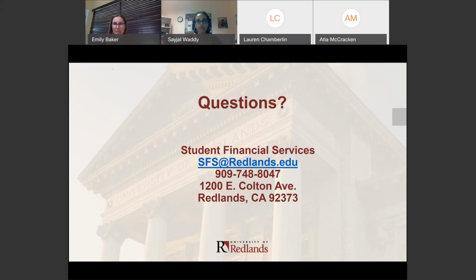And Emily, for people who maybe have a scholarship that requires some sort of verification for enrollment, any advice on what they should do, or who to contact in order to provide that, so that the money can be dispersed to the institution? I know we get that question every year of what do people do?